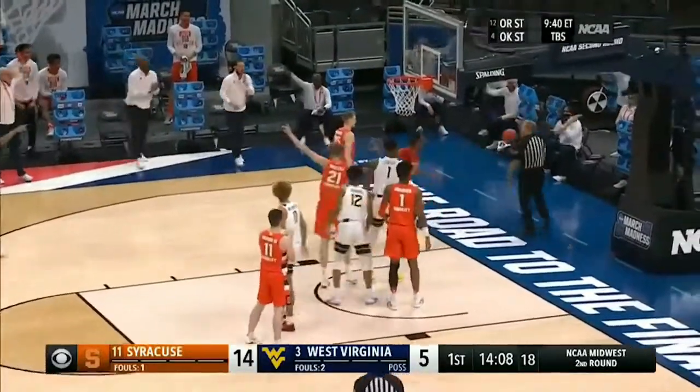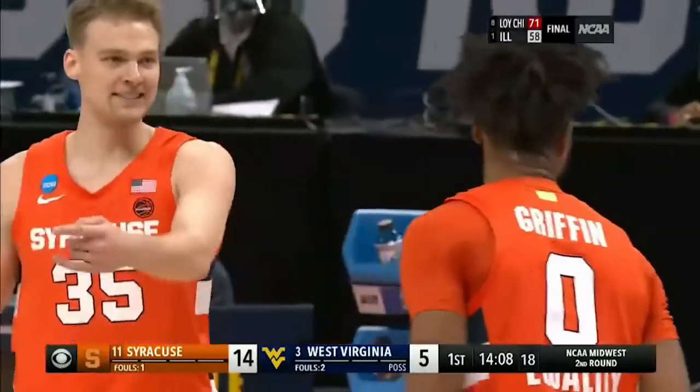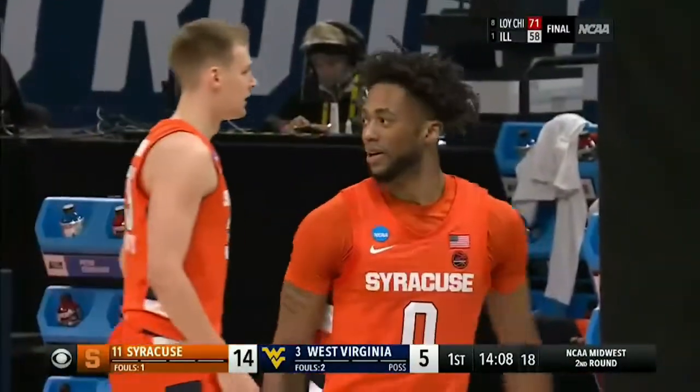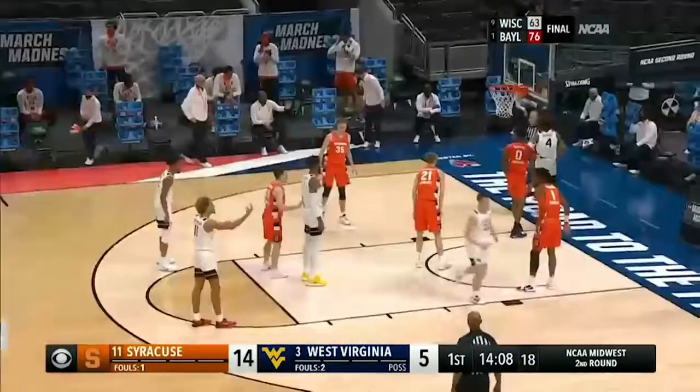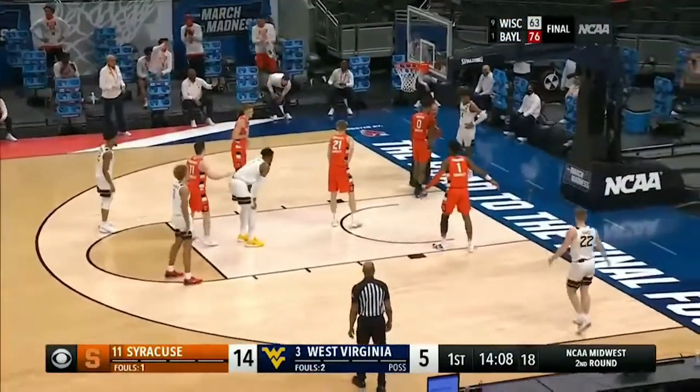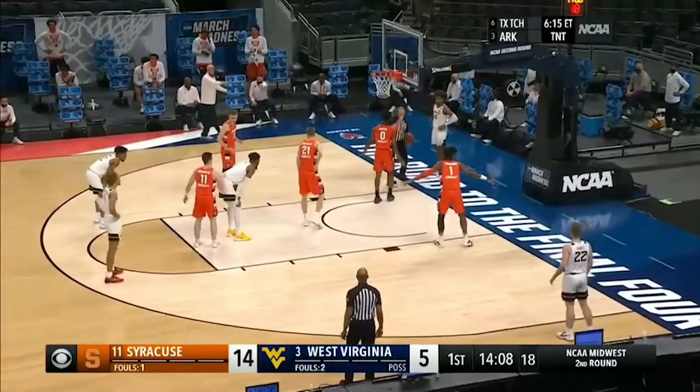Mountaineers hit the glass. Last touch by Syracuse, last touch by Griffin. Yeah, they're willing to have Culver get that shot. You know, I would prefer one of the small forwards or one of the guards slipping in there. They got some shooters on the floor right now. Extend the zone, should open up that passing lane.